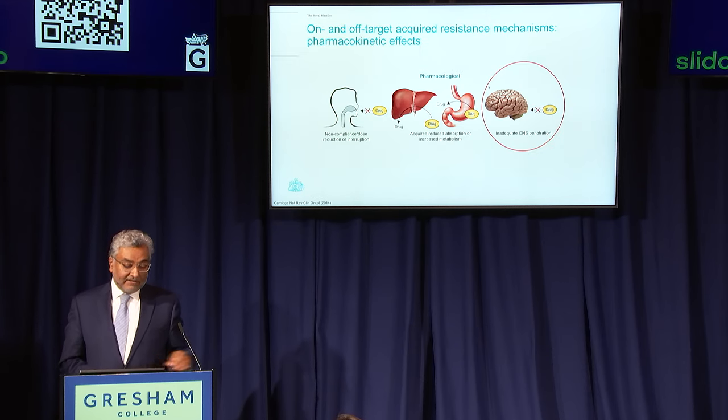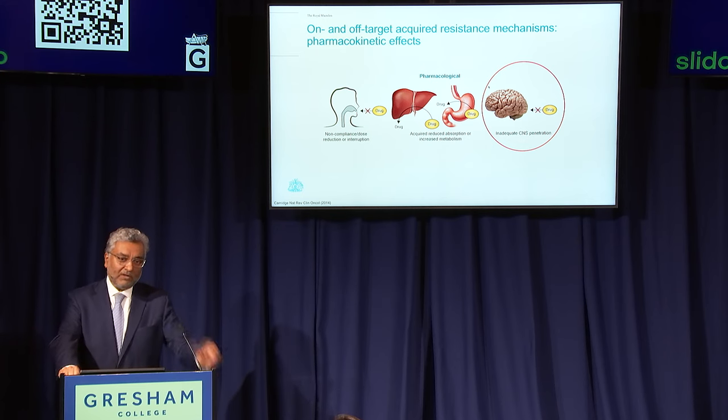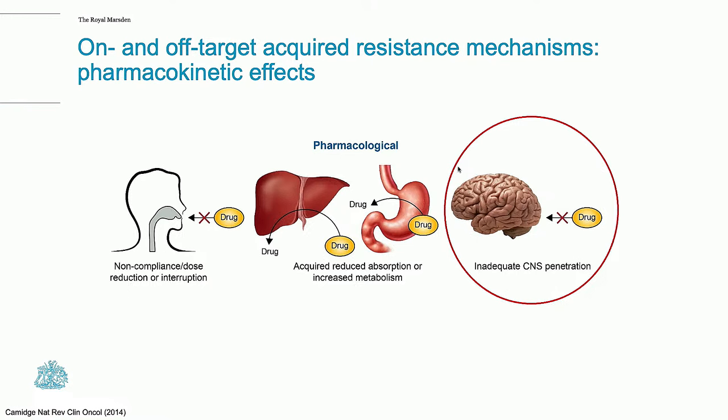And there are a number of different mechanisms for which drugs stop working. There's one group of mechanisms, for example, called pharmacokinetic mechanisms. So, for example, on the right-hand side, patients may say, listen, I'm not going to take this drug anymore. They just simply stop taking the drug. That's understandable, because the drug is causing a whole load of side effects. The quality of life may not be worth taking the drug in the first place.